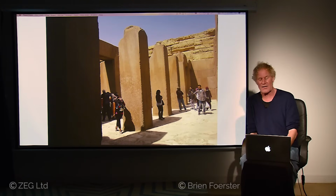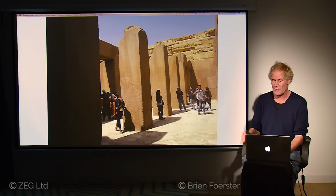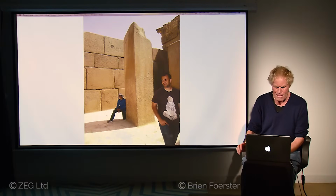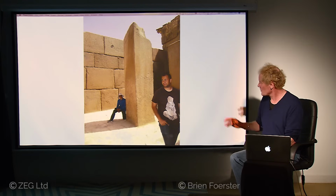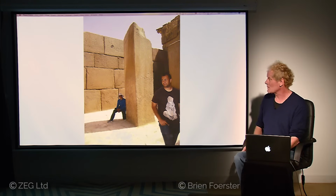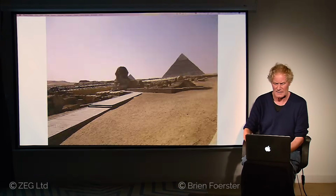Then we're inside the Valley Temple. And you see these giant vertical granite slabs. There used to be cross beams going across it. Look at the weathering of the surfaces. This actually looks like water weathering. And so that means that this temple may have, in ancient times, had water in it, but the question is, where would the water have come from? But we will get into that when we look at the Sphinx.